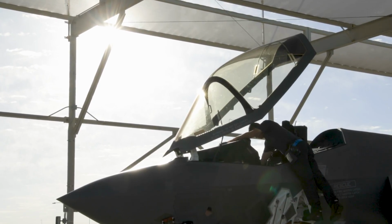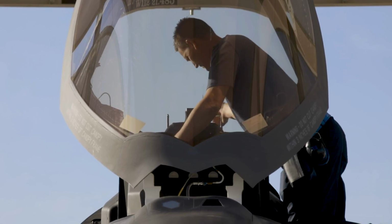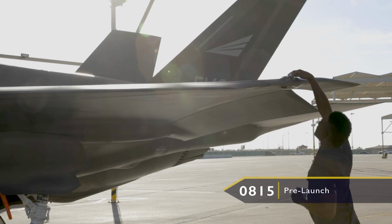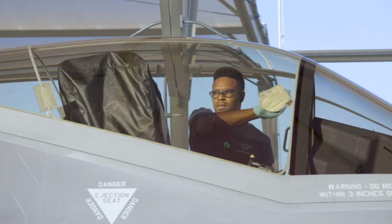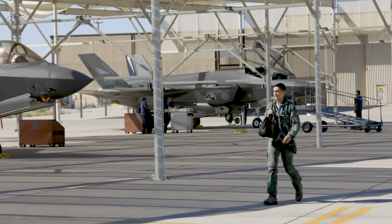As the crew chief of an aircraft, you want to lead the airplane and not let the airplane lead you. You want to make sure you're ahead of the game and not trying to catch up with it, or it will get out of control. With your pre-launch procedures, there's usually nothing more than a look over the aircraft, just clean up the glass, get the aircraft ready for flight, and then we'll be waiting for our assignments.